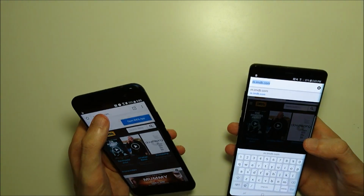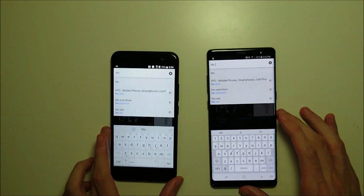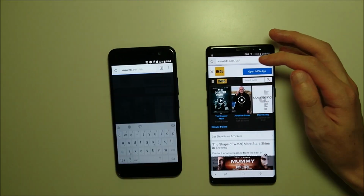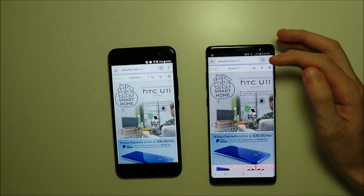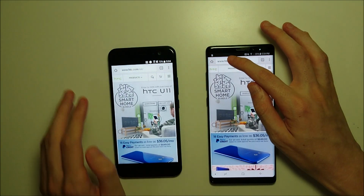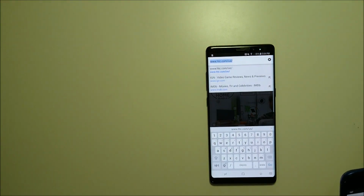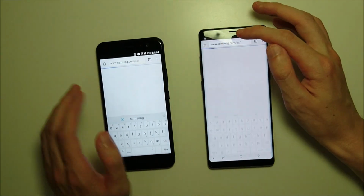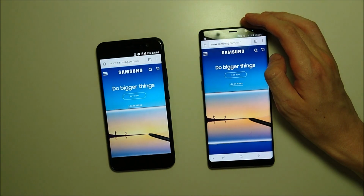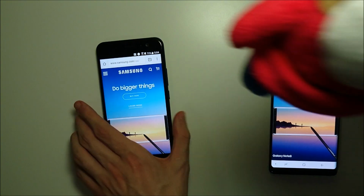And two more, let's do HTC.com and then Samsung.com. Very, very close. Final one was Samsung.com. And this one going to the HTC. So overall, web browsing going to the HTC. And let's go ahead and do camera speed next.